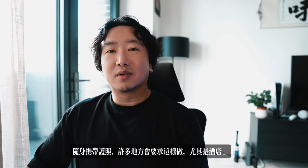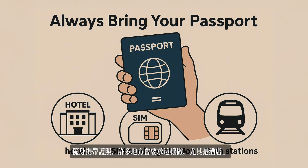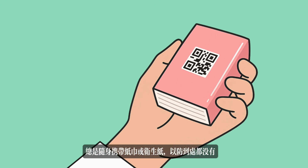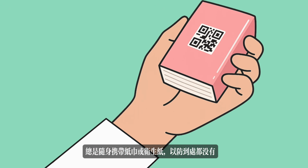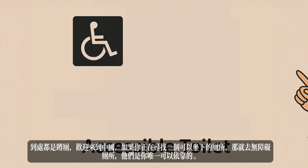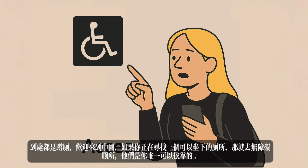Always keep your passport with you. Many places will ask for it, especially hotels, SIM card registration, and train stations. You are rushing to a public toilet, and then there's no toilet paper. Always carry tissues or toilet paper, in case there's none. Squat toilets everywhere? Welcome to China. If you are looking for a sit-down toilet, go for the accessible one. They are the only ones you can count on.